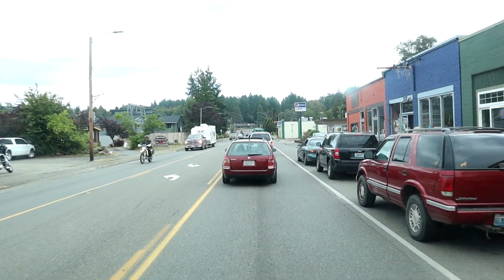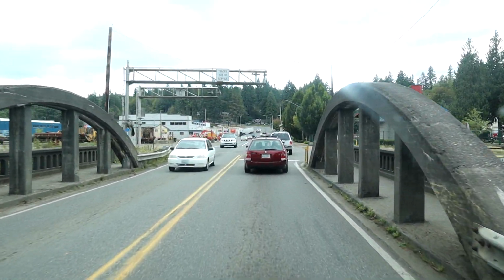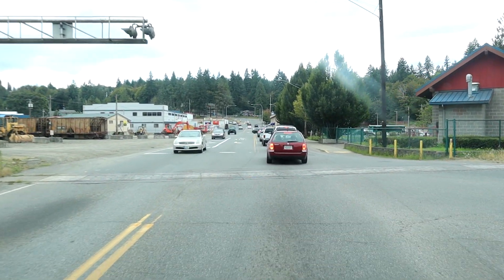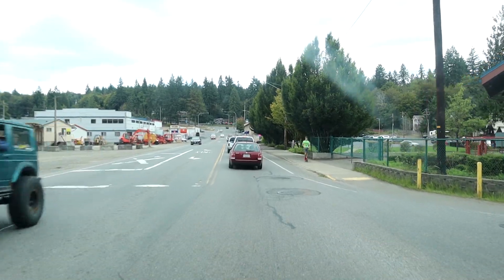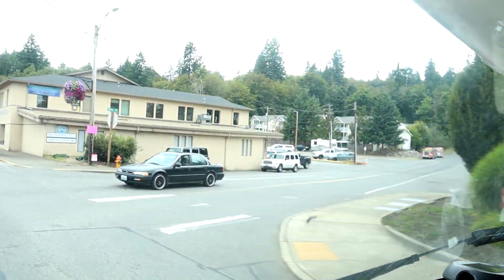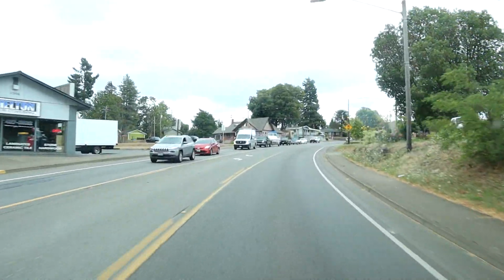Continue for 3 miles. I believe this is Shelton, Washington. There's railroad tracks. I'll wait. Okay, I think I got it. Something going on over there. There's ambulance and fire truck. We have to turn in about 2 miles. Take a left.